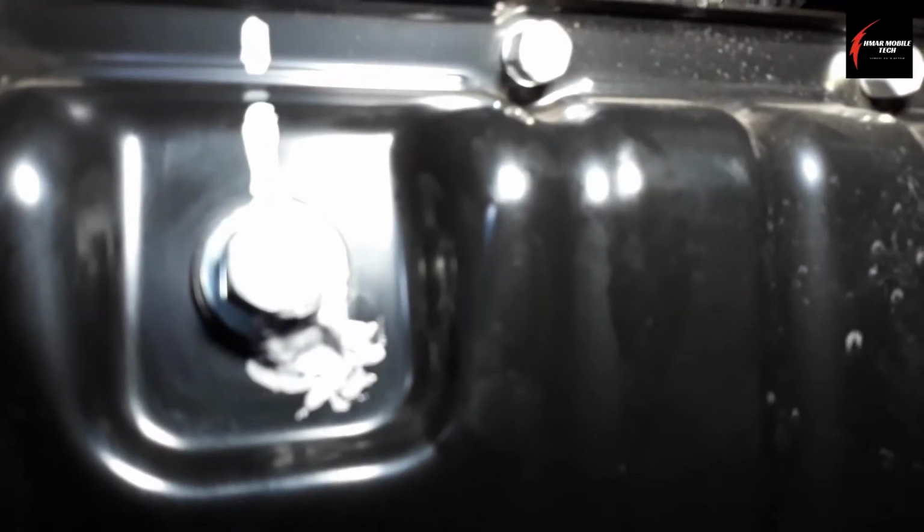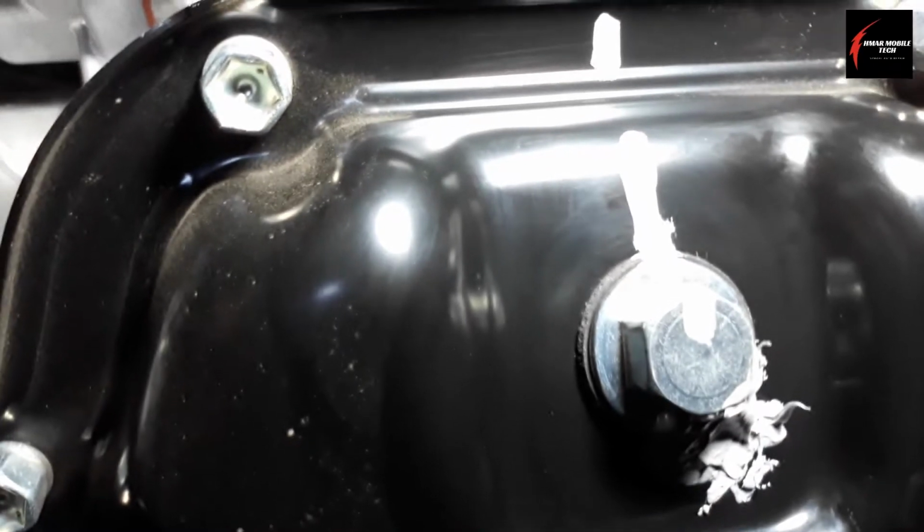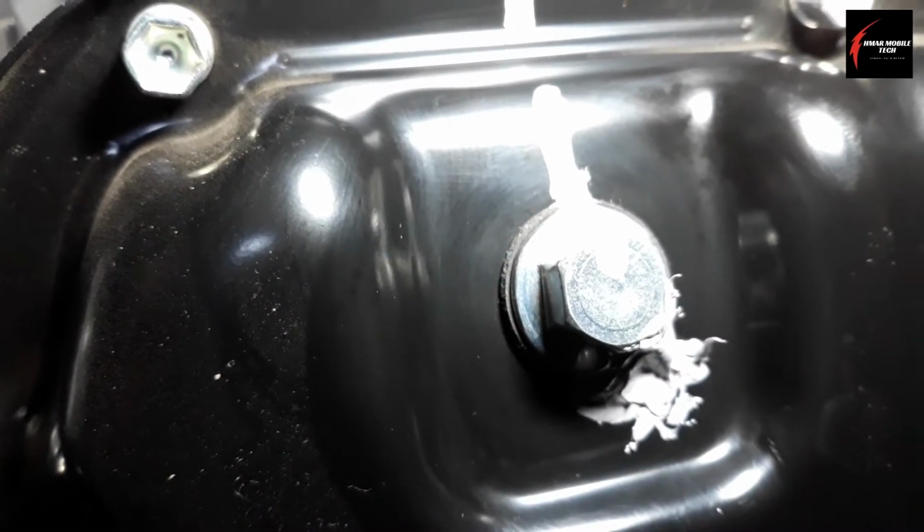Then coming up to the underneath of the vehicle, what I've done here is I've used just a makeshift kind of a torque seal, which is silicone gasket maker, and then I use a paint pen to mark the oil drain plug. So if it's been disturbed or it's been changed or something like that, I'm going to know right away.